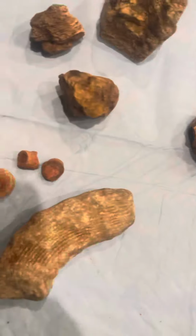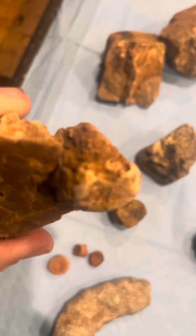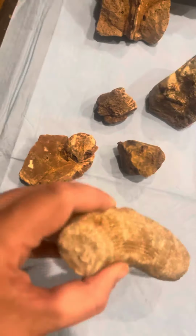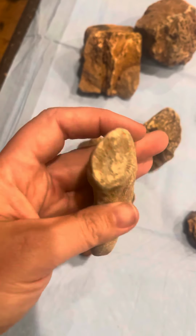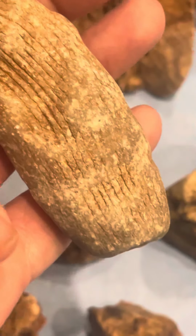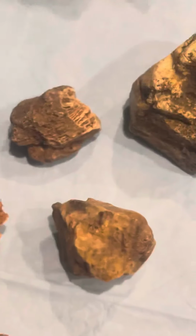These are the favorites. So I believe that's a shell. Kind of looks like a skull, but that's a seashell that's crystallized. This is the mega find. We have no idea what it is. I don't know if that's coral or a tusk or an antler, but that is really neat. Check that out. It is super cool. That is the favorite for sure.